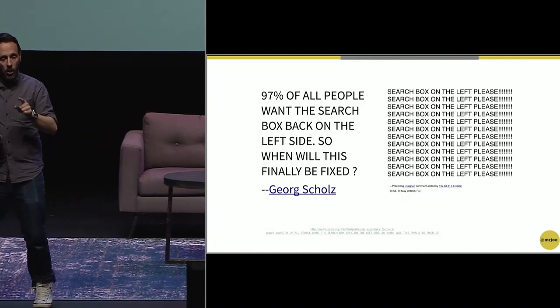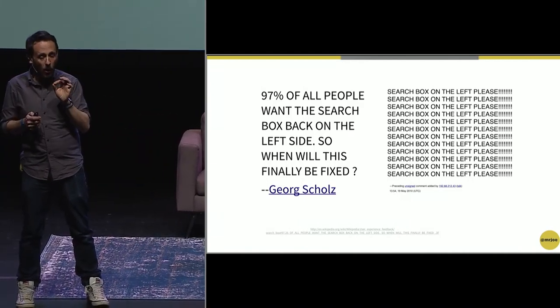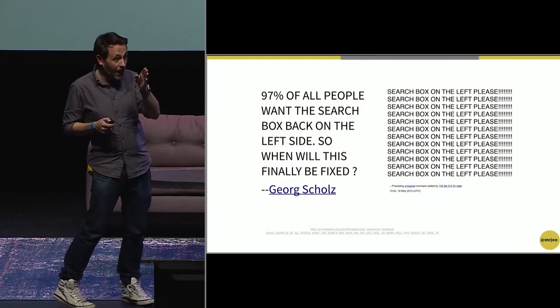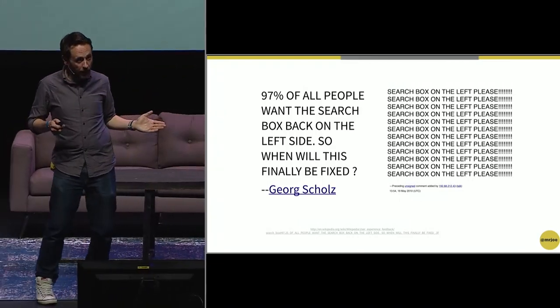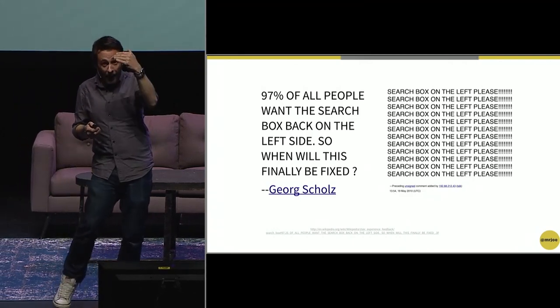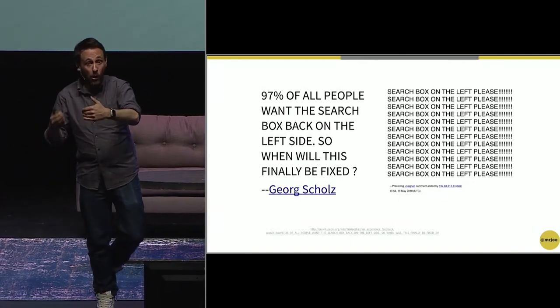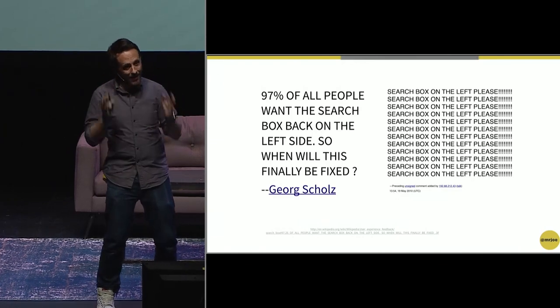Why was George Schultz annoyed? Yes, it was changed, but why? What had he built up? He built up an incorrect... Wikipedia had helped him build up a procedural knowledge flow of how search worked. He expected search to be on the left. He expected two buttons, go and search. He was taught by Wikipedia how to do it. So when it was changed so it'd be better for new people coming on board, it broke the existing procedural knowledge steps of existing users, and they hated it.